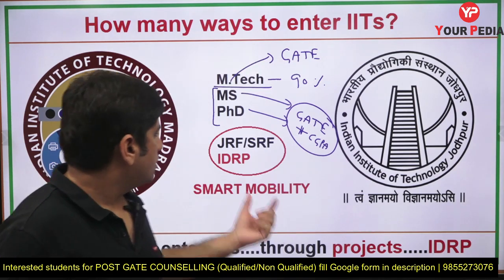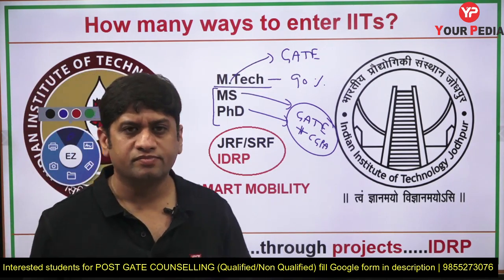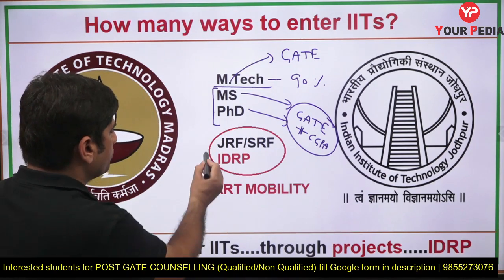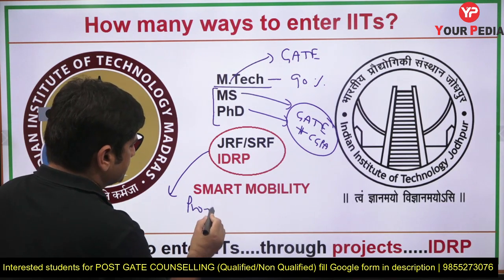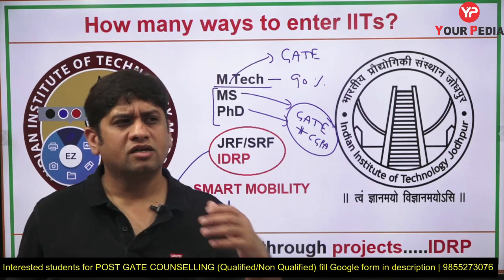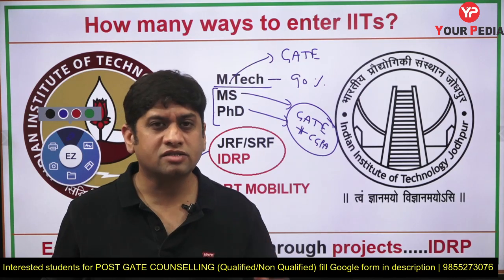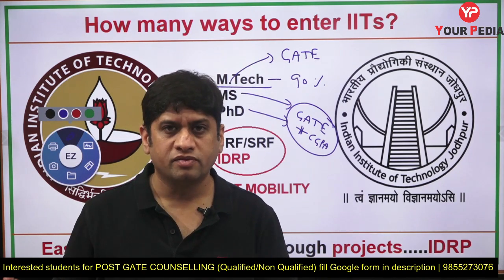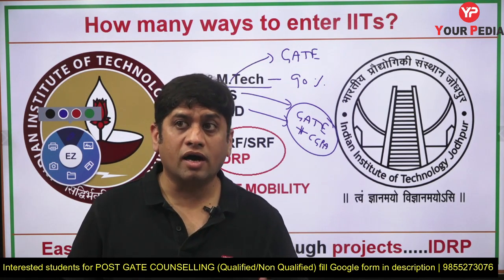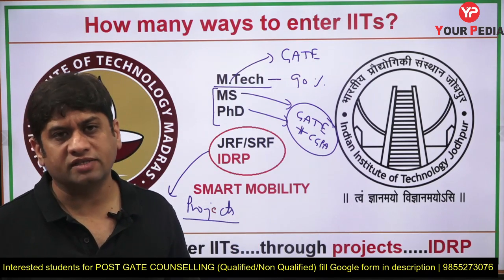Now JRF, SRF or research fellowship and IDRP, Interdisciplinary Research Fellow programs, these are the entry through projects. Now what is required for entering the IIT system through project is, they don't ask your GATE or very high CGPA, professors are not asking for that. They are asking your project acumen. They are asking, do you have some idea on which you want to work? You have some idea in which you are confident and you want to work further. That is basically IDRP or JRF, SRF.